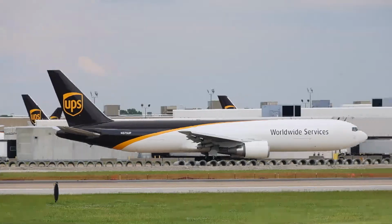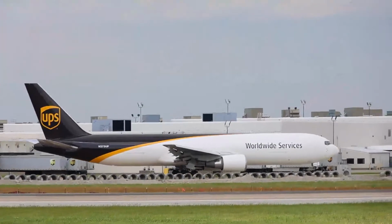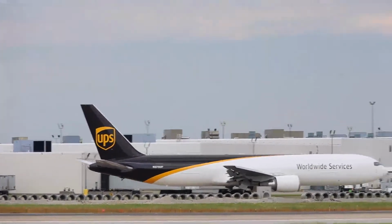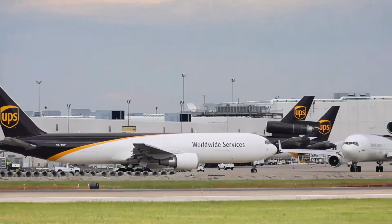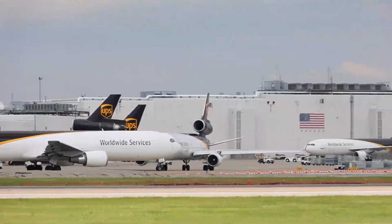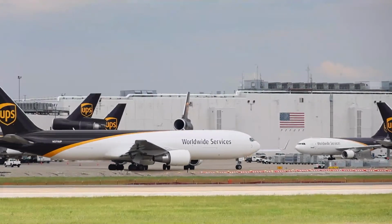Matthew said, "I'm in the direct flight path due to the wind direction here in southern Indiana at Elizabeth, Indiana." Man, that's awesome to hear. Hopefully you're getting some good views of aircraft where you are right now.